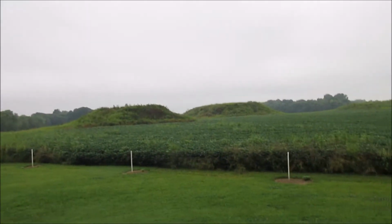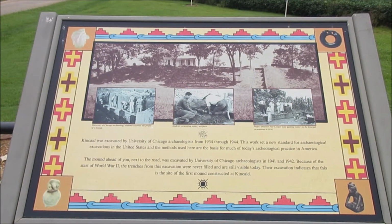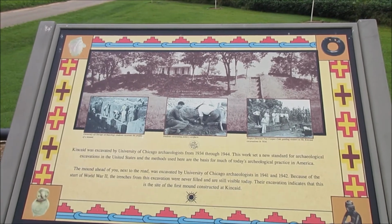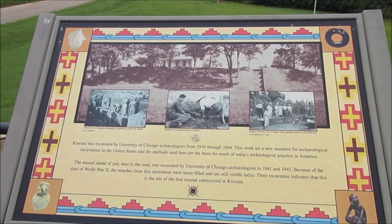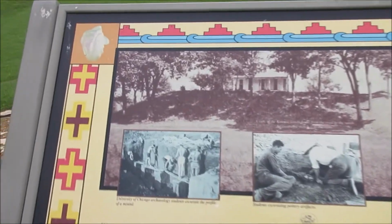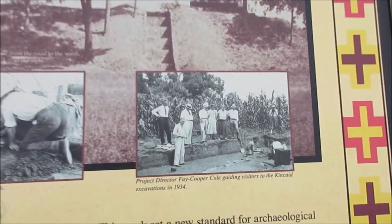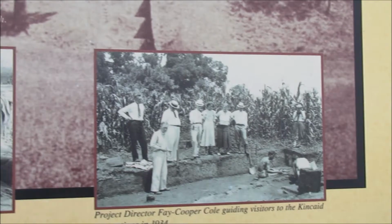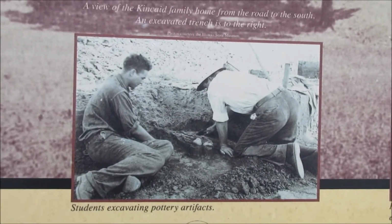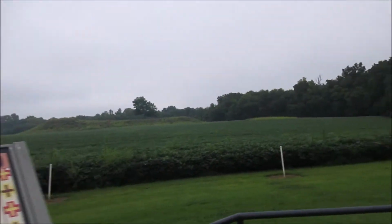Okay, there's another sign here. Let's see what this says. Kincaid was excavated by the University of Chicago archaeologists from 1934 through 1944. Here's some pictures we'll let you look at, them doing some of the archaeological work there. Alright, very good. There's another sign over here too. We'll look at this.